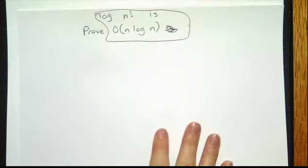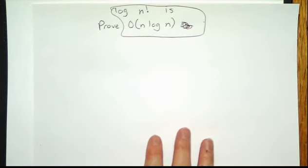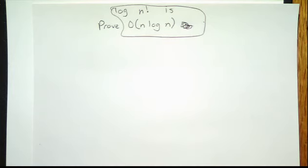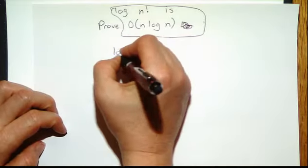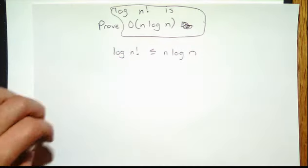Get rid of the logs. Who likes logs? Nobody likes them. If there's a log on both sides, you can do something to get rid of them. You can actually raise both sides to the power of 2. So what do I mean by both sides? First of all, the definition of big O, I have to know what that is, right? I need to say that log of n factorial is less than or equal to n log n. That's actually what I need to prove, right?